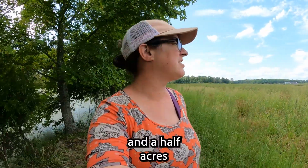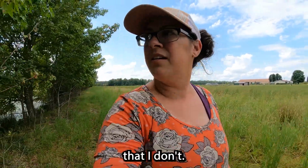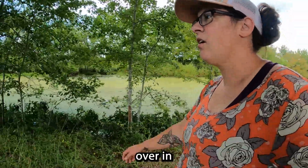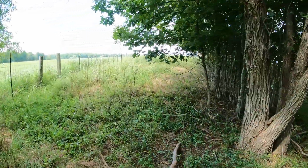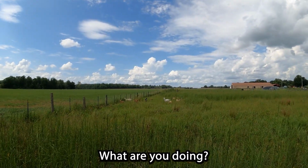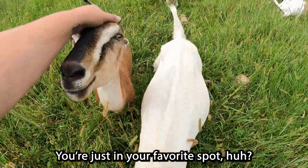They have about 6.5 acres that they can roam here, and the grass is starting to get really tall. But I have some big girls that I should be able to see. Margie has a bell on her that I should be able to hear, and I don't. Well, that gate is shut, which is good. I got excited because I heard a goat, but I think it's just Elpis over in the pen with Havoc. I've never not been able to find the goats. I think I hear Calamity. There they are. I lost you guys. What are you doing? Hey, I lost you for a second. You're just in your favorite spot, huh?